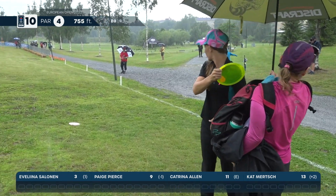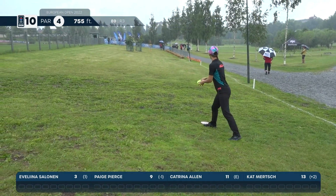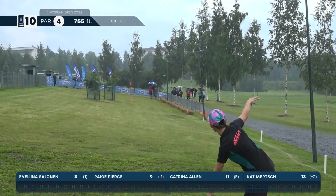Yeah, it almost looked like it was a bit of an overcorrection for Eveliina from those two misfires, just hanging it out wide when the line she had been throwing would have been perfect in that case. And Pierce, that's fading right.